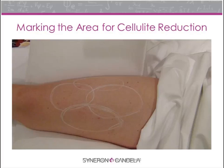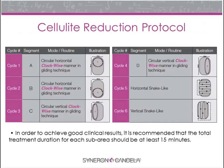So here it's showing you anterior thigh, where you would snake or circle in this area, stacking pulses or maintaining, and then you would move on to the next and keep going and go back and forth, keeping the temperature at that level. It shows you here how you can maintain. I typically like to snake throughout the entire time.